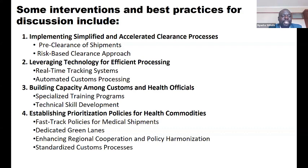Then establishing prioritization policies for health commodities, in terms of having the medical shipments with probably Green Lanes, where they've got a special route for clearance, and regional cooperation and policy harmonization, as Elisha from BioCare was mentioning, that though we may have different SOPs for different countries, we need an overarching policy to guide the harmonization of how the commodities move.